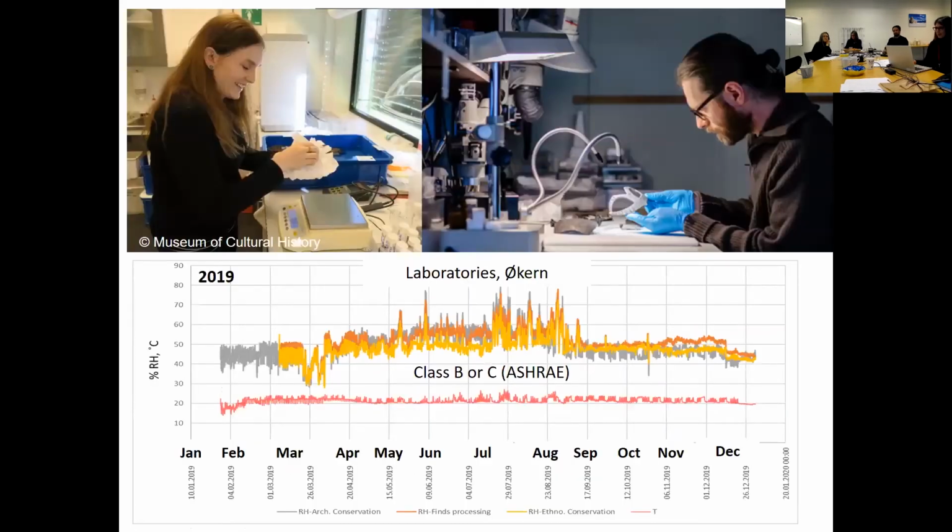Now we have the laboratories at our main building. They're not really as well controlled as the stores. Have we seen damage? I'm not sure. And how can we evaluate damage? That's also hard to know.